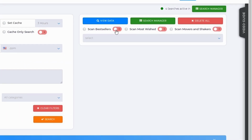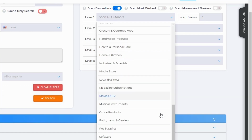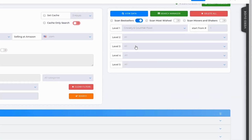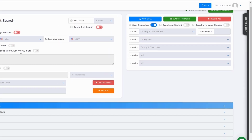So once you decide, say for example, you want to search best sellers, then you can search. Here I got it set to sports and outdoors, but you can go home and kitchen, toys and games, video games, grocery and gourmet, whatever it might be. And then you can go even deeper if you wanted to. For example, you could go categories, and then you could pick in grocery and gourmet. What if you just want to deal in candy and chocolate? You can do that. And in the live stream, we talk about exactly how deep it goes, how many products it will look at, and all that kind of stuff.